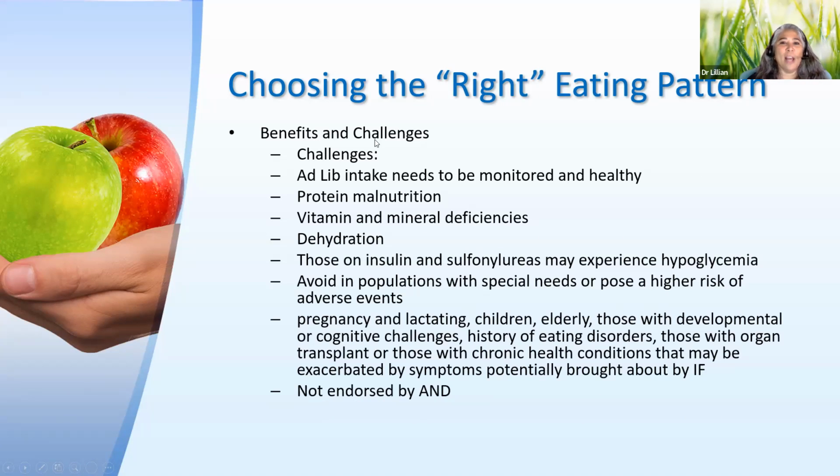Now, what are some of the challenges? Well, this word here, ad lib, it's a Latin word. It just means we don't put any restriction on eating, but you have to be careful with that. And that's where I see the mistake is.